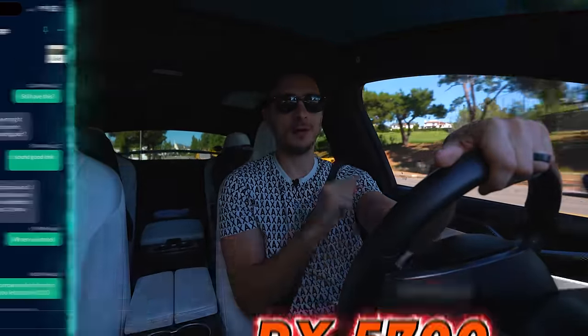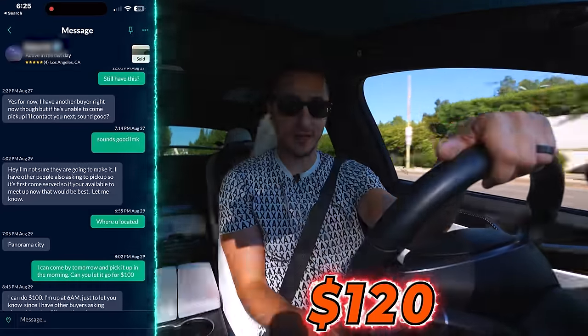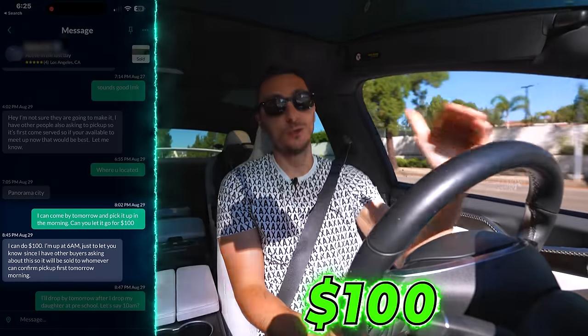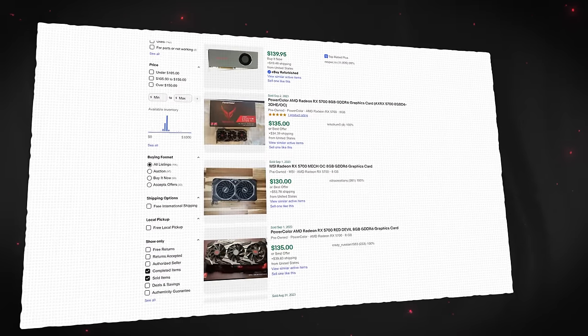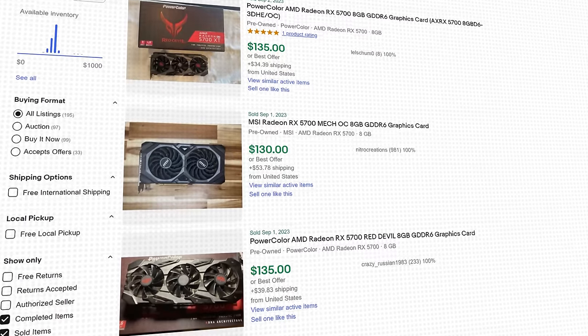All right, guys, I just found a really good deal on a graphics card. Someone on OfferUp is selling an RX 5700 for $120, and I was able to knock the price down to $100, which is really good. I compared the prices on eBay, which is where I like to compare used GPU prices, and they're selling it for $130 minimum, and the price goes up depending on what model card you're picking up. So $100 for a pretty decent 1080p card is actually a really good deal.